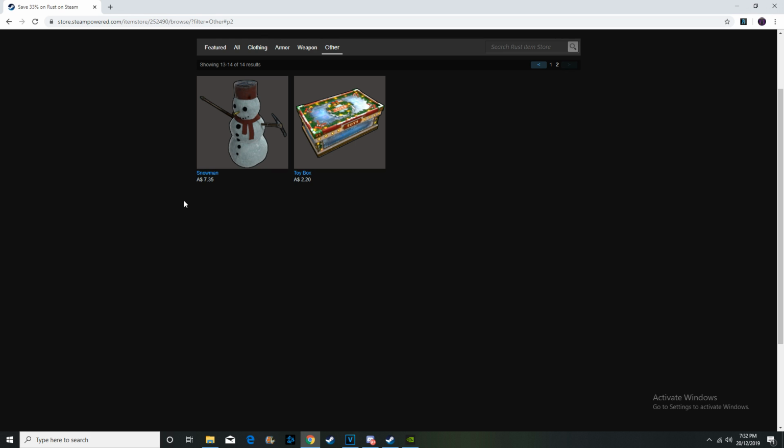And moving over to the final skin that has already been released last year, the Snowman. This is going for $7.35 on the Rust Item store and $9.14 on the community market. So again, I'd recommend selling it on the community market while it's still up and then just rebuying it on the Rust Item store to make yourself a little bit of extra money.